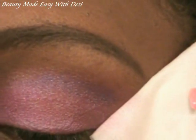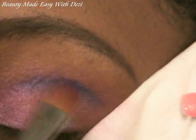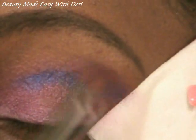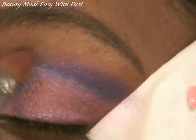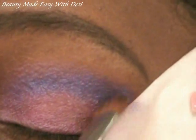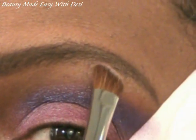Next, I am going to use the blue shadow, and placing the blue shadow in the crease and blending it softly will allow it to turn a lavender or purple color. So we're going to put that in, and we're putting it a little at a time, and we're blending as we go along. Just blend well and soften out your edges. And make sure you bring that color back to the edge of whatever it is you're going to be using to create your shape.